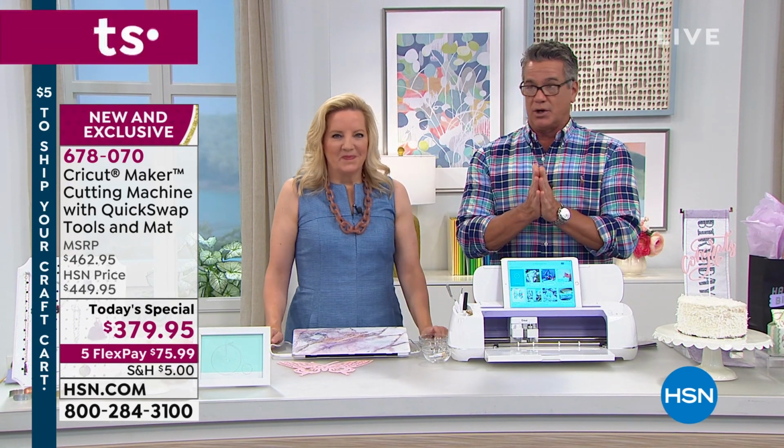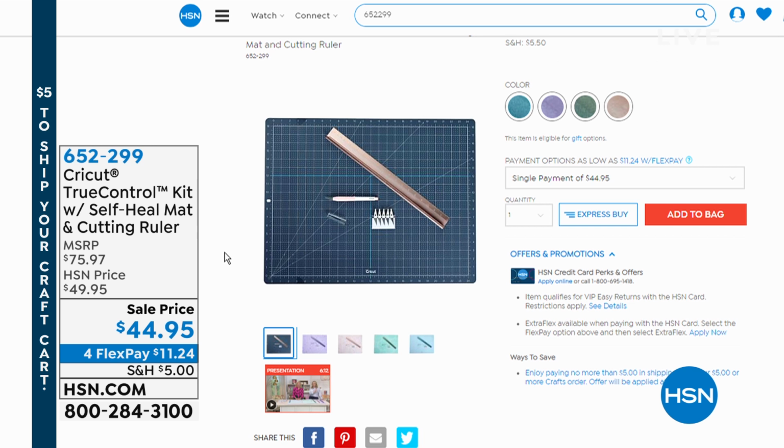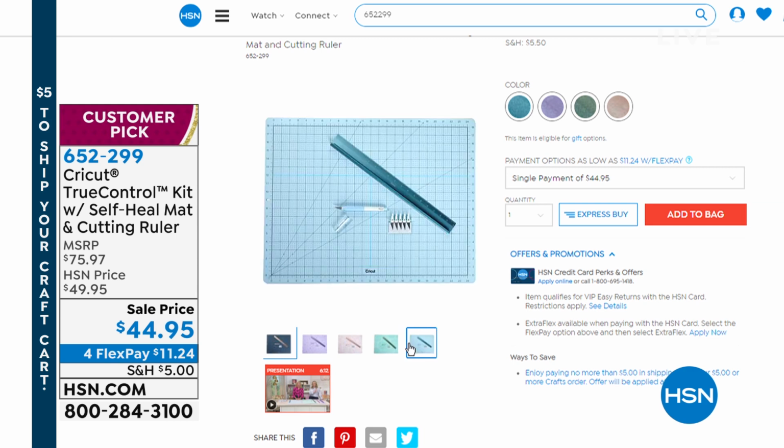Also, in our show, we're gonna move right into the mat. So we're gonna talk about the Cricut True Control Kit. This is the self-healing mat and cutting ruler. I'm gonna follow Anna to where we're going, over to here. Okay, sorry, I ran away from you. That's all right. I know sometimes people do that.